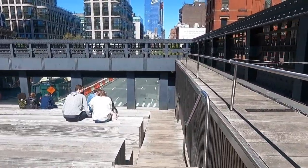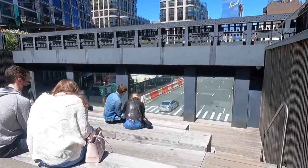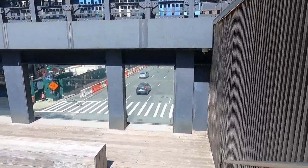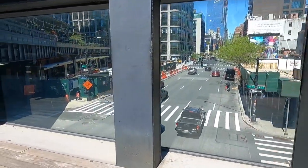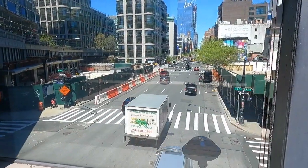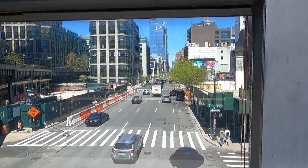You know how cool this is? You can actually sit anywhere here and you can view the street, like here. See the view.